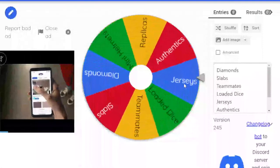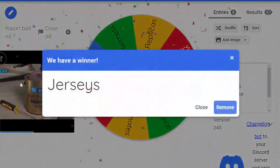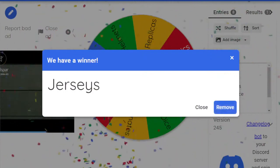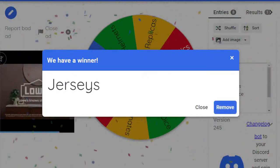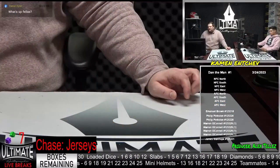That's what's up. We got ourselves the jerseys as the chase. Well, that's a pretty good chase for a couple reasons. 1, we already have one filled up. 2, this is probably the hottest break in the room. It was yesterday, and it has been for weeks in a row, so we should get a lot of names in that chase wheel spin list.